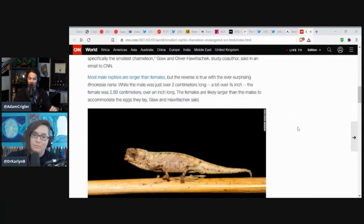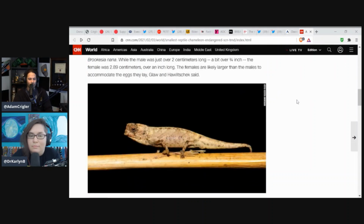Most male reptiles are larger than females, but the reverse is true with the ever-surprising Brookesia nana. While the male is just over 2 centimeters long, a bit over 3/4 of an inch, the female was 2.89 centimeters long, over an inch long. The females are likely larger than the males to accommodate the eggs that they lay, Glaw and Hawlitschek said.